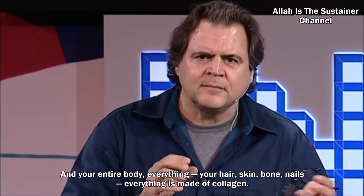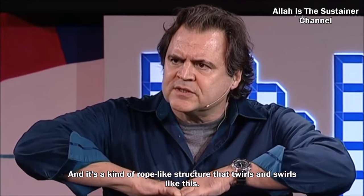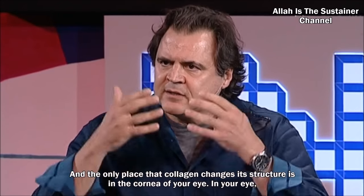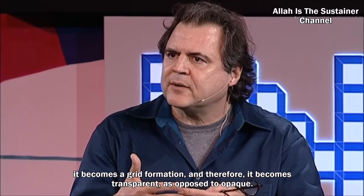everything, your hair, skin, bone, nails, everything is made of collagen, and it's a kind of rope-like structure that twirls and swirls like this. And the only place that collagen changes its structure is in the corner of your eye. In your eye, it becomes a grid formation, and therefore it becomes transparent as opposed to opaque. So perfectly organized a structure, it was hard not to attribute divinity to it, because we kept on seeing this over and over and over again in different parts of the body.